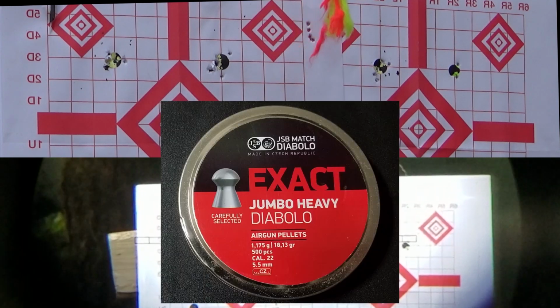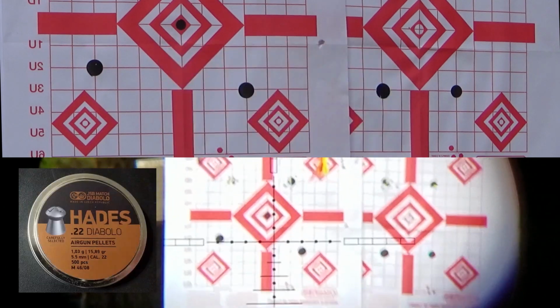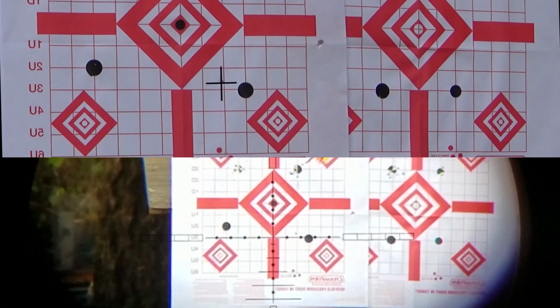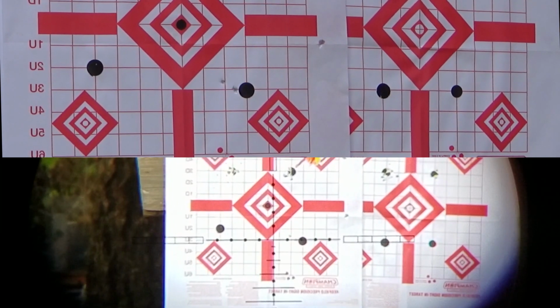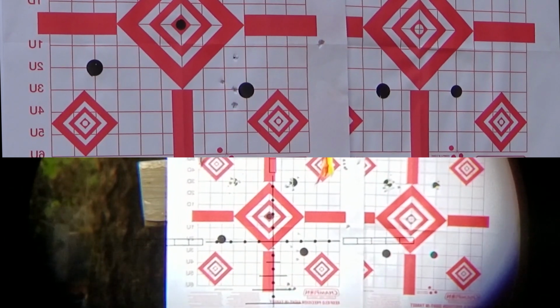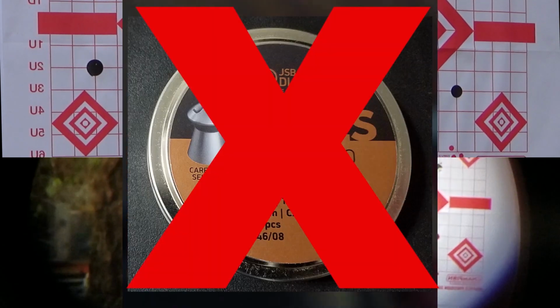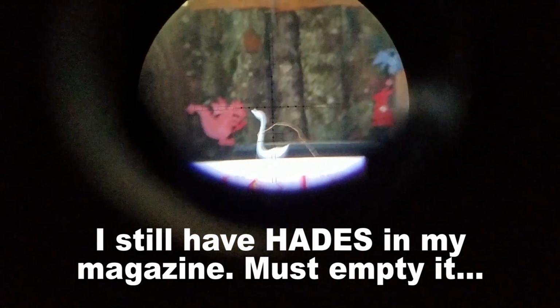Alright, 18 grain JSBs. JSB Hades. Let's see how lucky this swan is going to be. He's safe as long as I'm using Hades pellets at 35 yards.